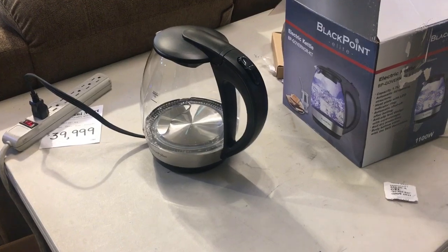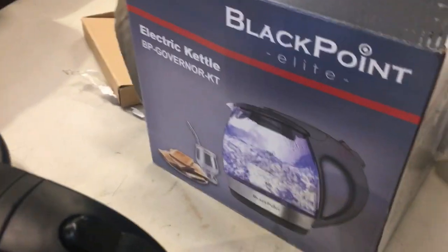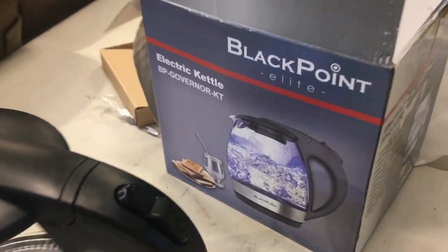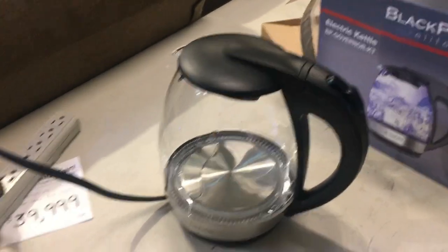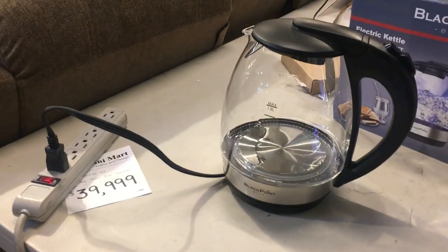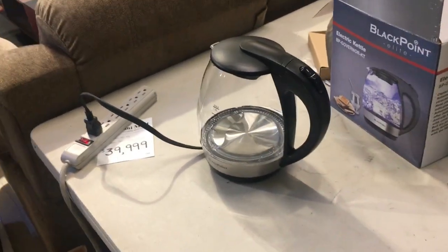Right, so here's the kettle that I got. It's a clear kettle and it has this blue light as you're seeing on the box. It wasn't showing right here because we didn't start testing it correctly as yet. But yeah, I just got this glass kettle.